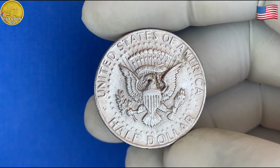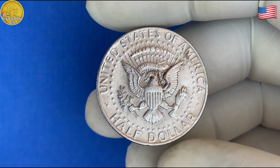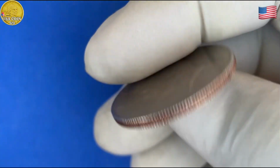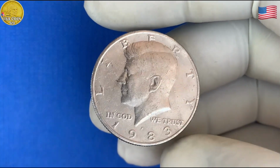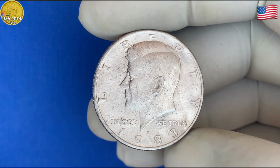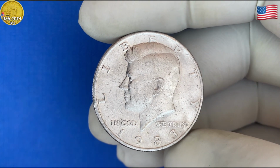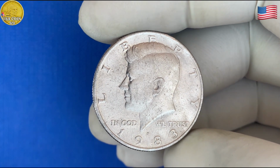So, what about the value of the 1983 Kennedy half-dollar? As with many modern coins, the 1983 version is worth more than face value in perfect condition. If you have a proof coin in mint condition, you're likely to see it valued higher due to its superior quality. Proof versions in original packaging can range from $10 to $50 or even more, depending on the specific market.